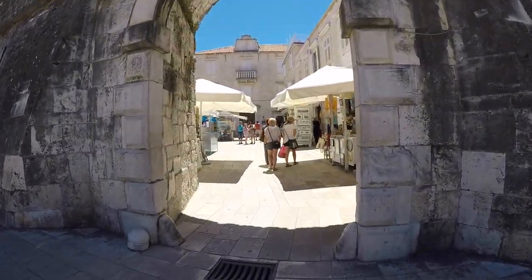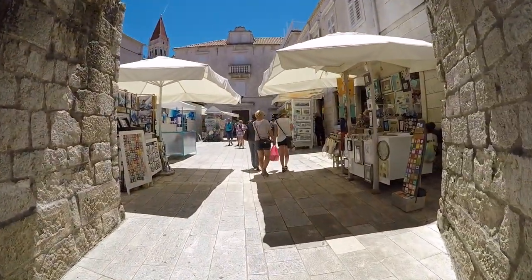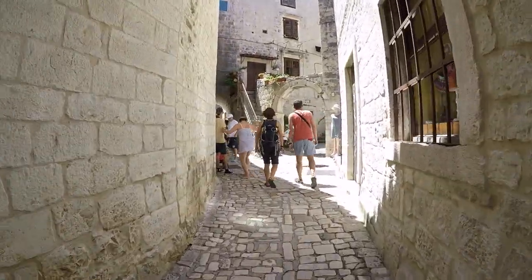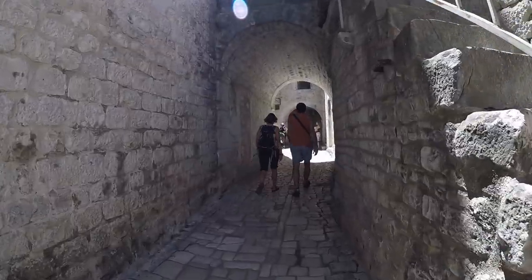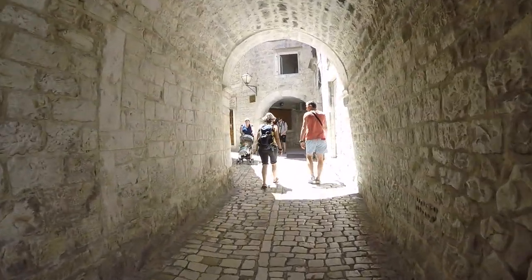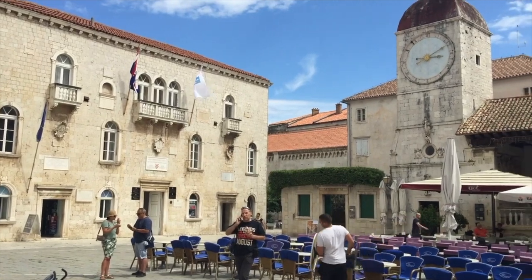It's incredibly charming and so exciting to just walk around in these charming streets. Maybe a little bit like a tourist trap, but still, I would say it's mandatory to pay a visit while you are in Trogir.